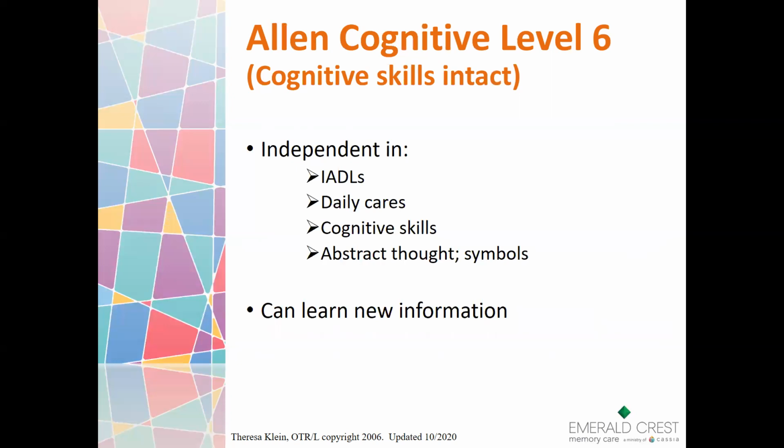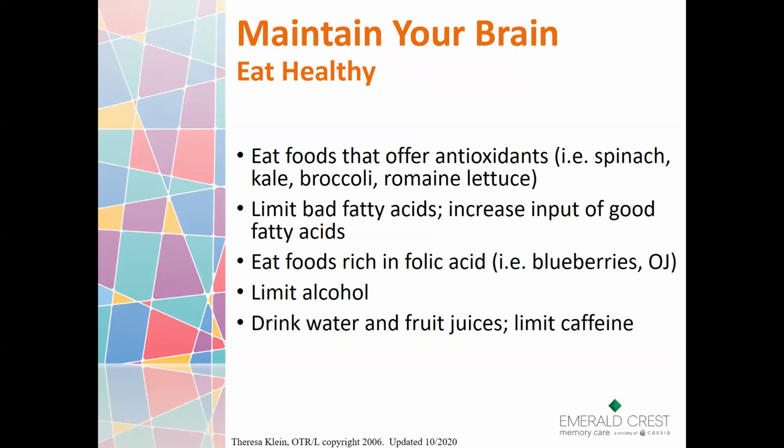So diving into cognitive level 6, that means if you're scoring level 6 on this cognitive testing that we do, you are fine. You are independent in what we call instrumental activities of daily living, which is things like preparing meals, driving a vehicle, managing your finances, and things like that. You're caring for yourselves, your cognitive skills are intact, you're able to make decisions, you're able to learn new things, and whatnot. So you have no issues. We're able to, at a cognitive level 6, learn new information, and kind of just move gracefully through our lives.